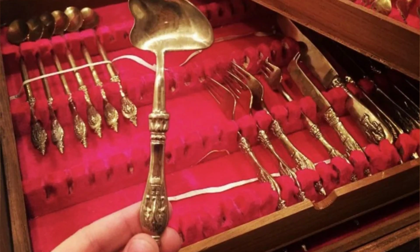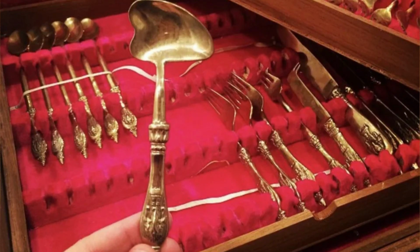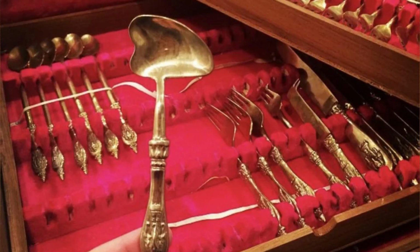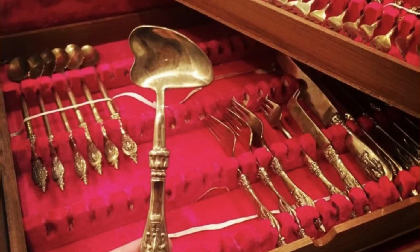They said it's a Thai sugar spoon, but I don't think that's quite correct. I've only seen it once or twice in Thailand, but I'm fairly certain it's a spoon used for jelly. The shape is supposed to keep it from getting stuck on the spoon. If you Google Thai jelly spoon, you'll find many similar ones.